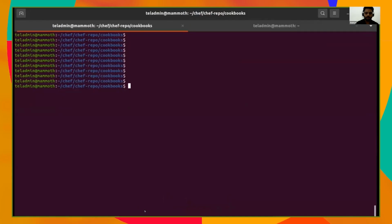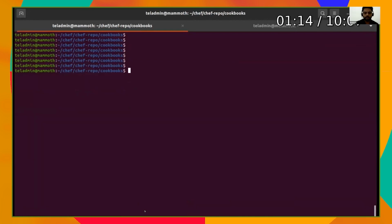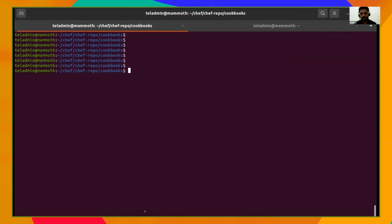So let me just share a screen. Here, most of the day-to-day task of a system administrator is the installation and configuration of software across any system that I'm managing. In this demo, I'm going to show you how Chef makes it really easy for system admins like me to install and configure software on any system. It can be a desktop or even a laptop.